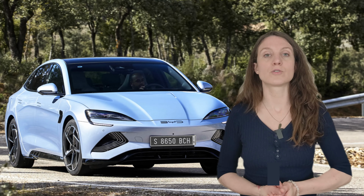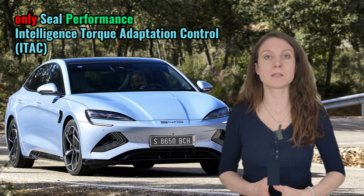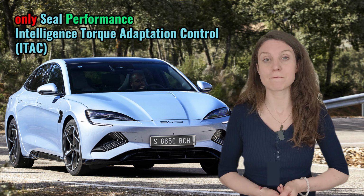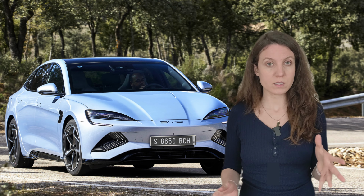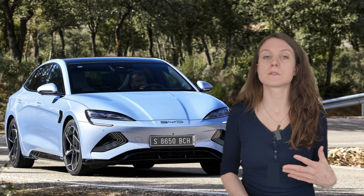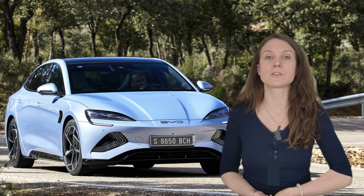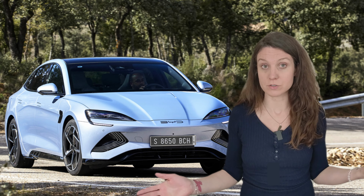Next is the Intelligent Torque Adaptation Control, or iTAC system. Now, this is an advanced system that's meant to enhance vehicle stability and safety by providing a higher level of control and responsiveness for the driver. So while traditional vehicle stability systems use wheel sensors to monitor speed changes, which can lead to braking intervention if there is, let's say, a potential slip detection, the iTAC system instead uses a motor resolver with 4,096 acquisition bits, which significantly improves the accuracy and the speed of information gathering.